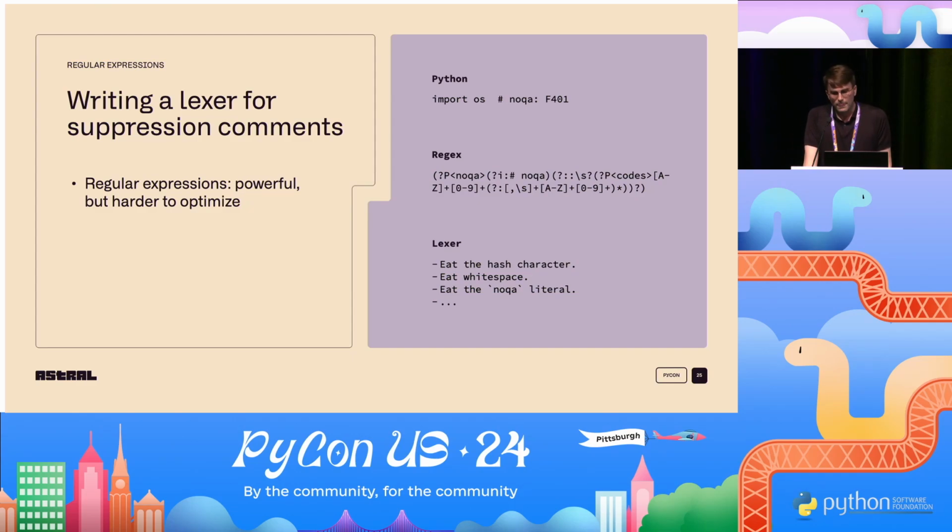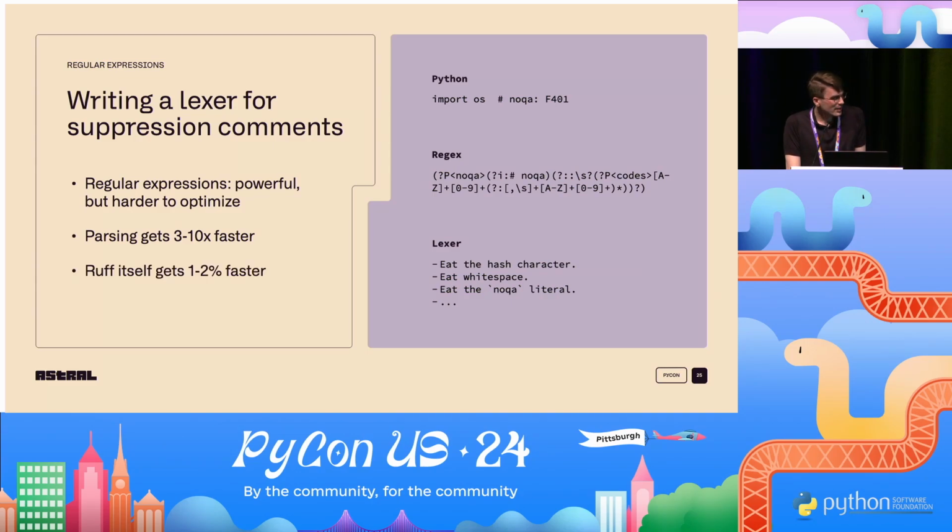And writing it out by hand like this sped up the parsing of those comments by somewhere between 3 and 10 times, depending on the contents of the comments. And so Ruff itself got 1% to 2% faster, right? It's pretty small. And so you have to ask, does this even matter? And the answer is maybe not, right?